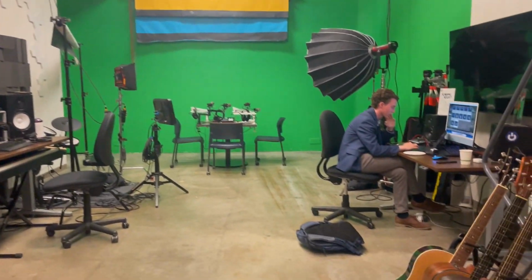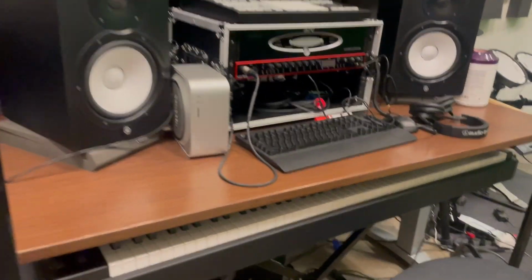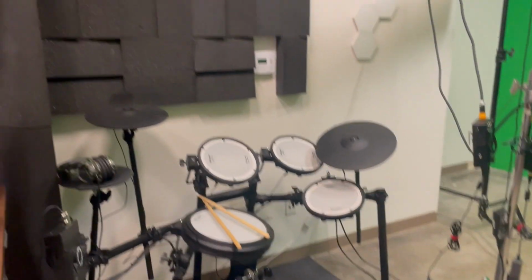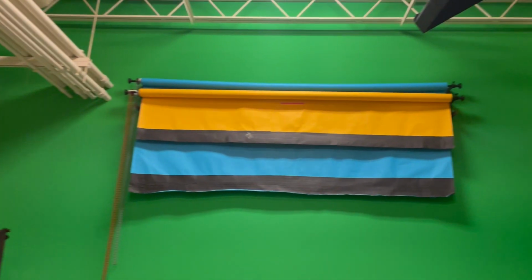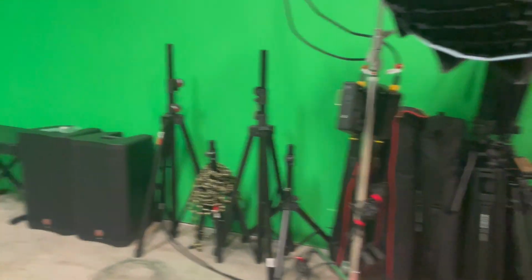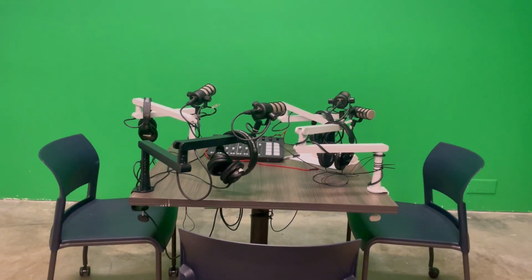There are also lots of stored instruments, as well as a set of drums, guitars, bongos, flutes, and recorders, and a MIDI piano board. In the back of the room, you'll find a green screen, walls, lighting setups for photo shoots, and a podcasting setup.